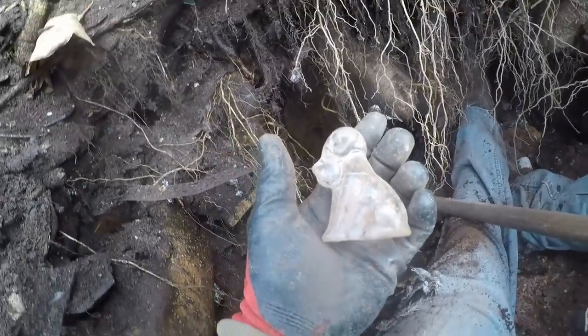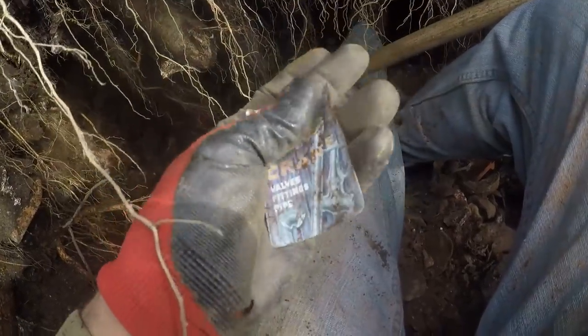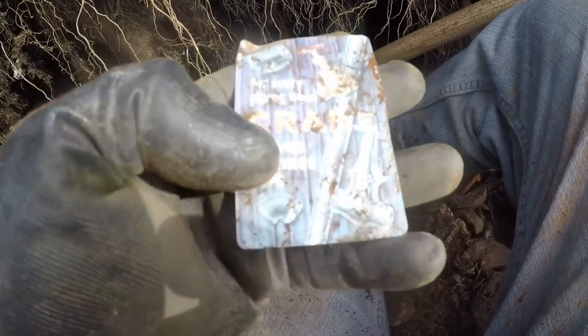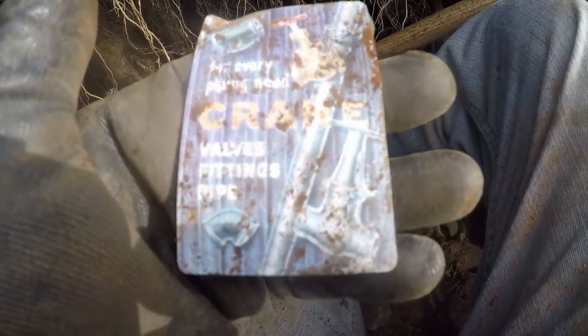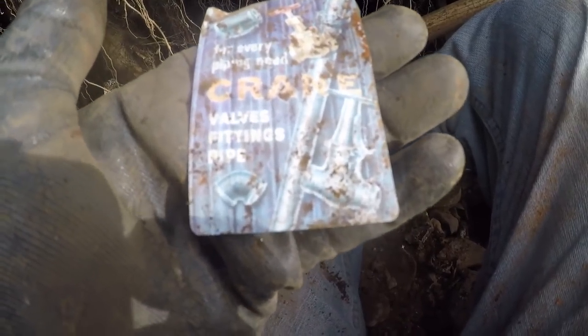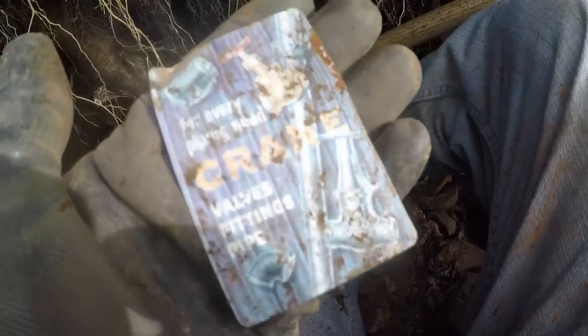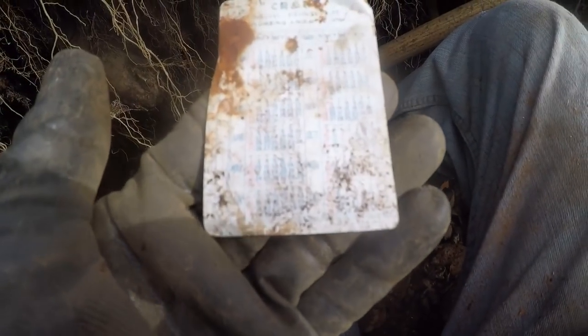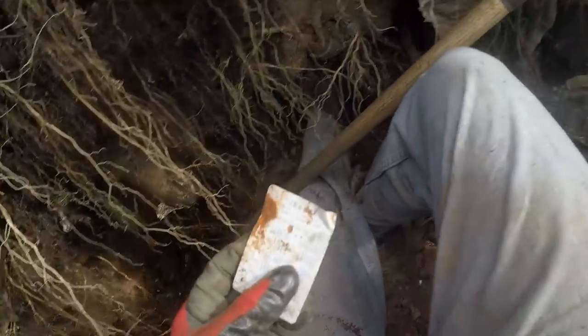That's nice. Well, here's another one of these little cards printed on some kind of early plastic stuff, and it's automotive. For every piping need. Oh no, it's pipe fitters. Crane, C-R-A-N-E, valve fittings and pipes. And right there you can see it. It's an old style ad. And on the back there's a calendar. And right there at the top it says 1948. Crane, valves, fittings, pipes, plumbing, and something, heating. Take that, clean it up, see where it's from.